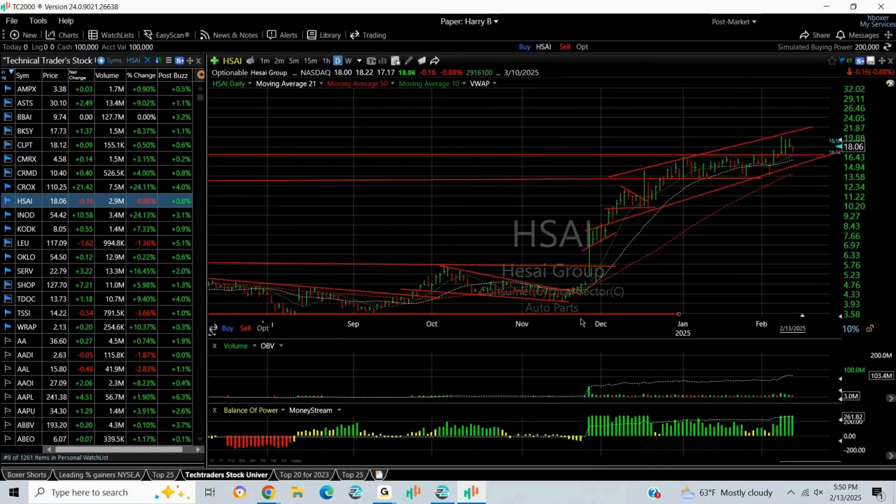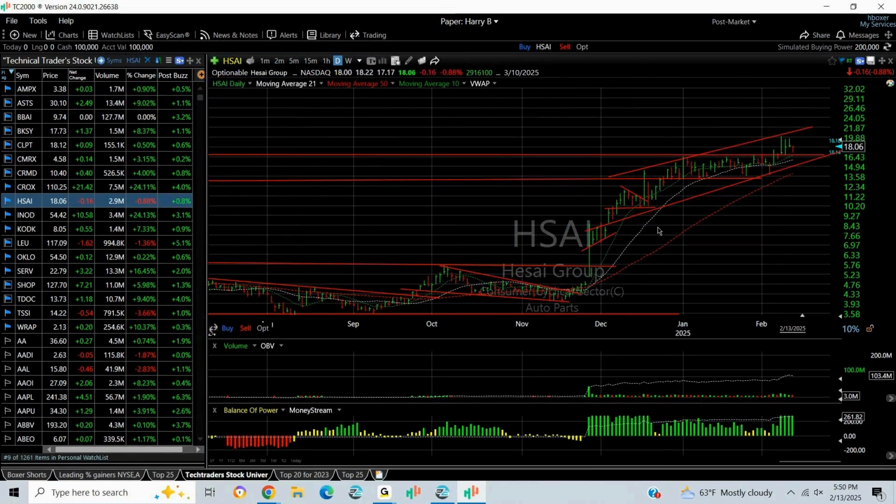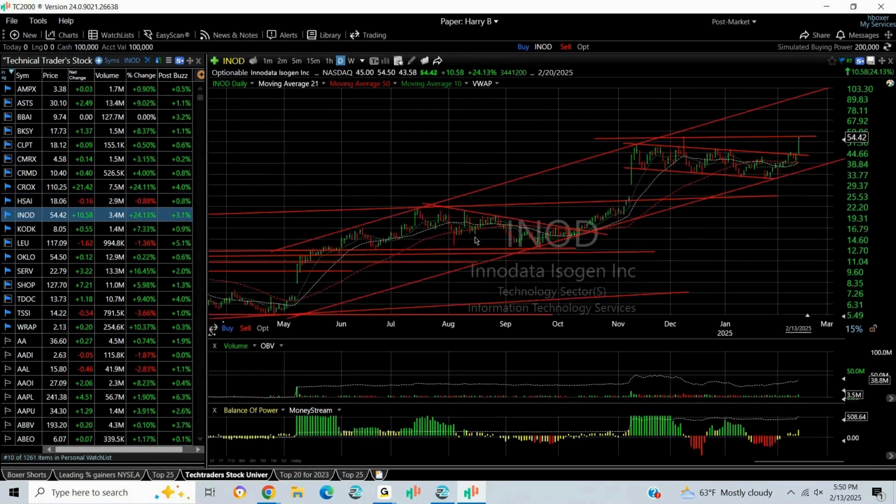HSAI, spike wedge, we put a swing on it, just kept running, and right now it's run last week to tag 19.99 from the 6-7 zone. Very nice swing. So far, so good. It looks even higher. But it is extended.